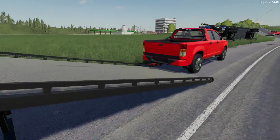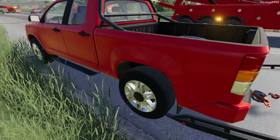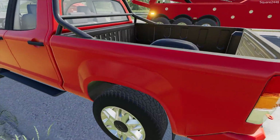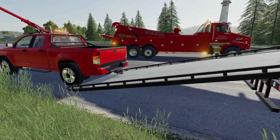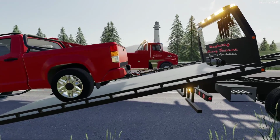And looks like we have to move it just a little bit, so I think we should be able to do it. Just doing a little bit of pushing there. It looks like we got it, which is great. Right up onto rollback it goes.